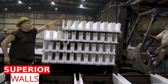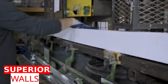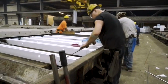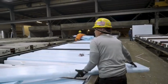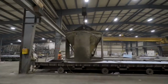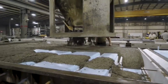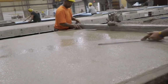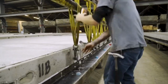Superior walls are walls that are made in a factory and then taken to the building site. They are better than walls made from bricks or wood. These walls are very strong and can withstand earthquakes. They are also good at keeping the building warm and quiet. Because they are made in a factory, they are easier to build with and make buildings that are better for the environment.